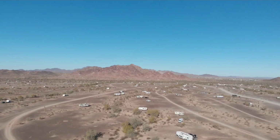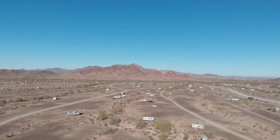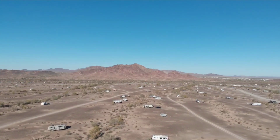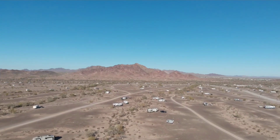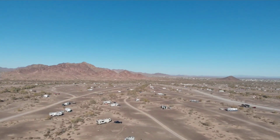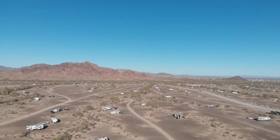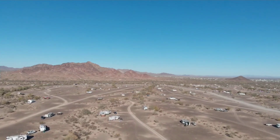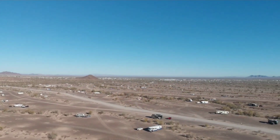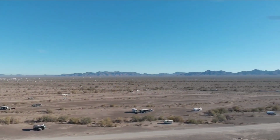Right off to the right over there, the far right-hand side of the screen, that's Q Mountain. Rolling up here, the main entrance road on the right there. You can see there's still a lot of spots back in here. If you get back in these washes off to right in front of us and to the left, a lot of space. There will be a ton of people rolling in over the next couple weeks for the Big Tent event. They do have a Rock and Gem show going on right now. And I believe Saturday is High Jolly Day.